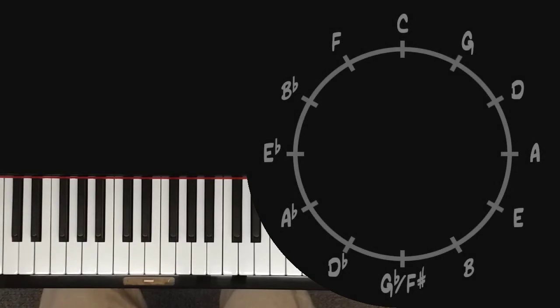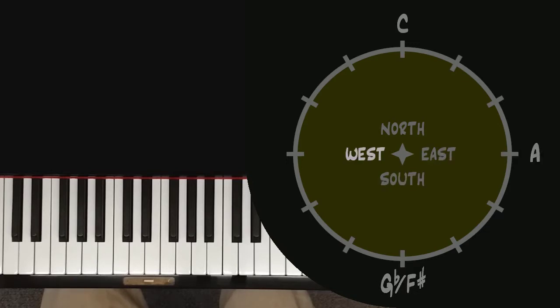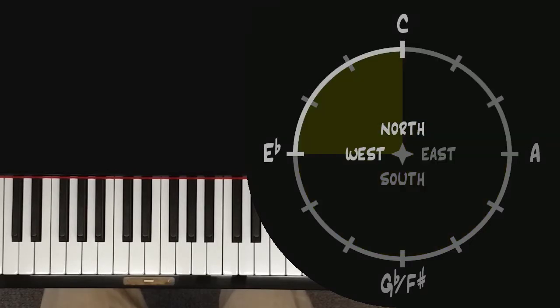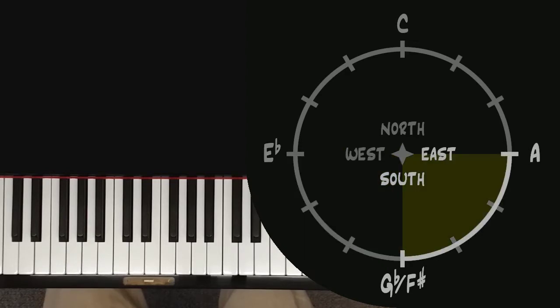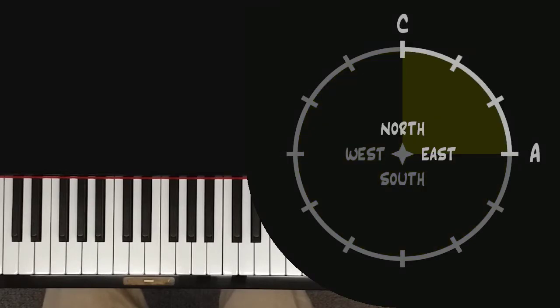I will divide the circle in 4 segments that I used to call quadrants. Recently, the idea came to me to visualize the circle as a map with the cardinal directions north, which is C, south, F sharp or G flat, east, A, west, E flat. So what I used to call quadrants would now represent 4 territories: northeastern, northwestern, southwestern, and southeastern territories. In this video, we will concentrate on the northeastern territory ranging from C to A. We will start in the north, which is C.